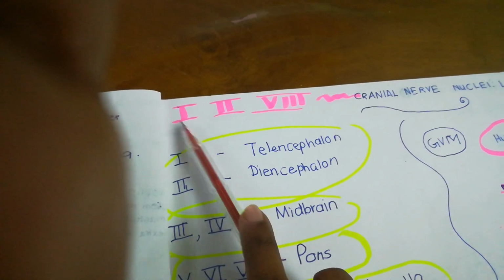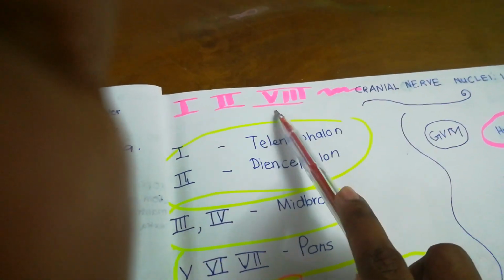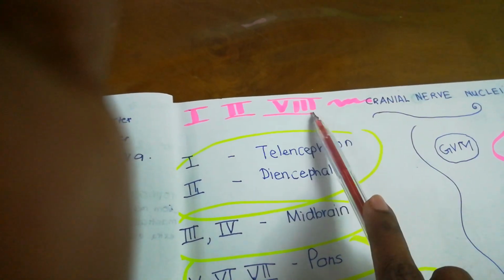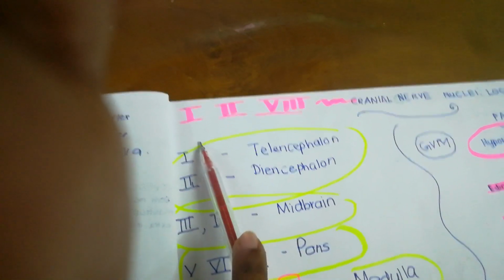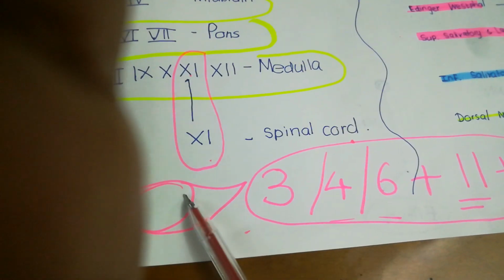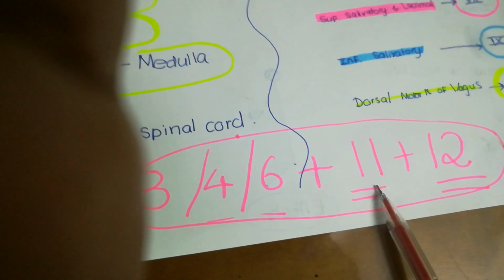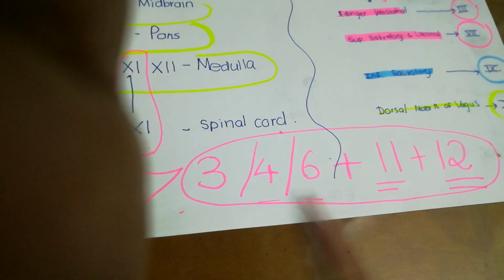Out of these, we know that the first, olfactory, for smell, second, optic, for vision, and eighth, the vestibulocochlear, for hearing and balance are all sensory only cranial nerves. And we also know that the third, fourth and sixth, for extraocular muscle movements, the 11th accessory and the 12th hypoglossal are pure motor nuclei.